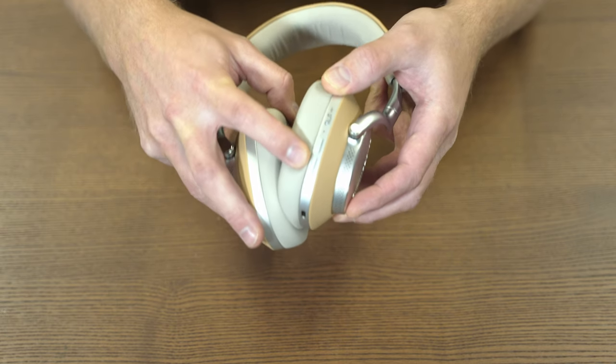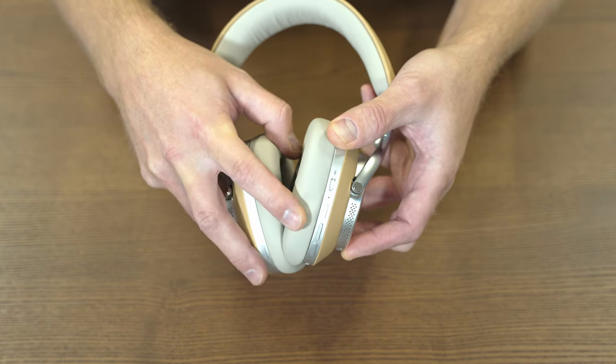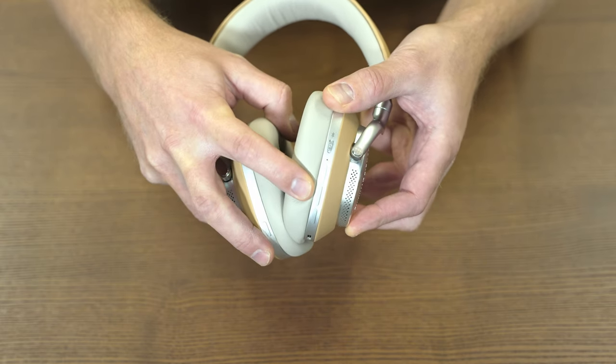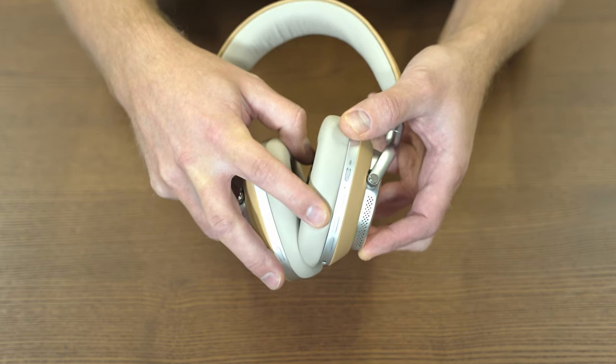receive a phone call. The headphones will automatically switch over to the phone call and switch back when the call is over. There are two buttons for volume control, and in between them, there's a multifunction button used for answering phone calls and music playback control.